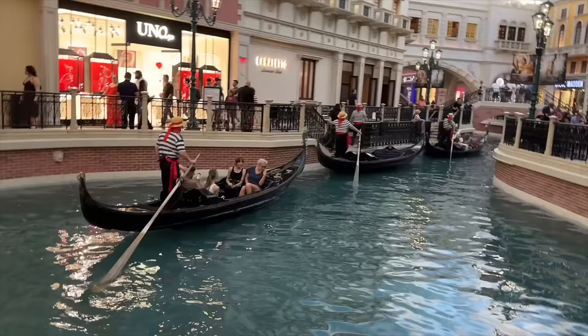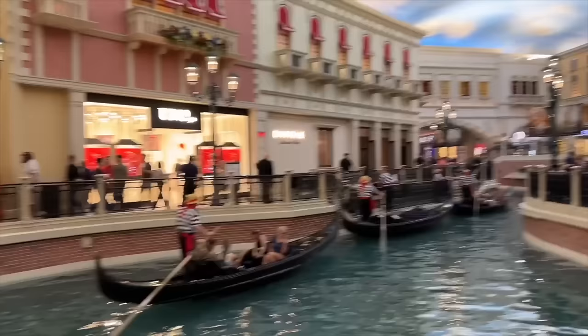Oh, look at that, you guys. Just the two lovers right here. And they dress alike again.